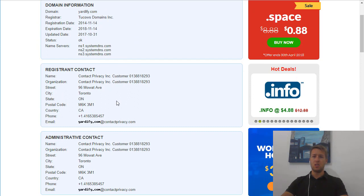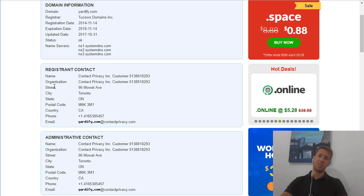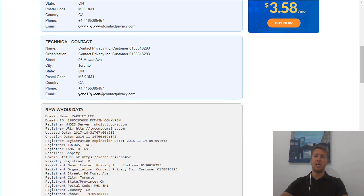So you can see that this one, actually that's interesting. Oh yeah, so contact privacy. So most of these people will be using a privacy service to mask their own details. Otherwise you would be able to find out the exact address of the business that this domain is registered to, or even an individual in the case if it's registered to an individual. But most people will pay a few dollars extra to mask that information on their domain name and register it with a privacy service. I always do this myself for all my domains, so you can't really find out who owns the domain, but you can find out where they registered it.